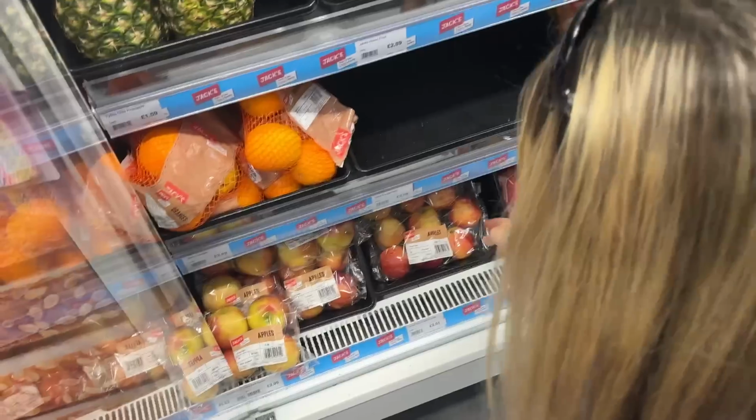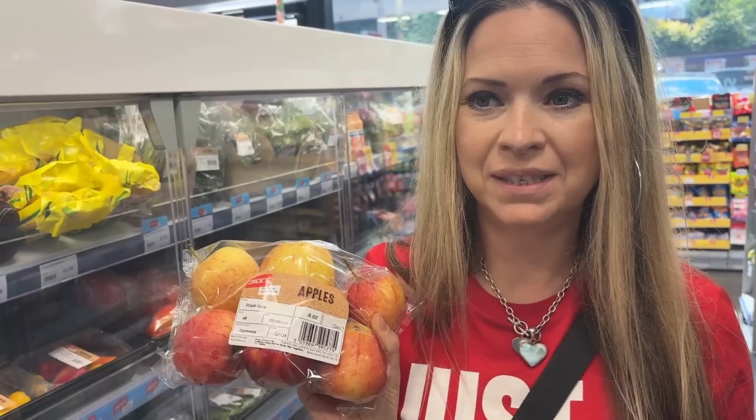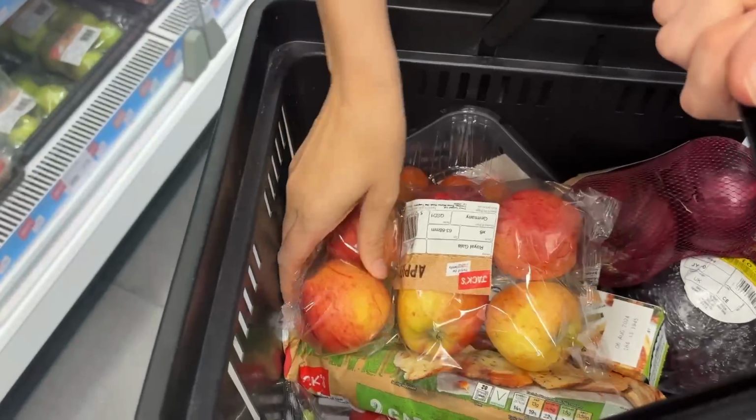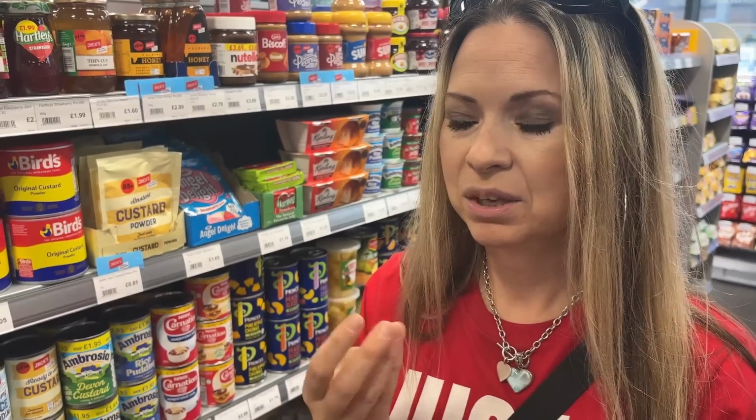So they've got a pack of 6 apples for $2.65. I've got a good amount of budget left for my dessert, about £6 left. For the ingredients for the crumble, I normally use oats, flour and some kind of oil.